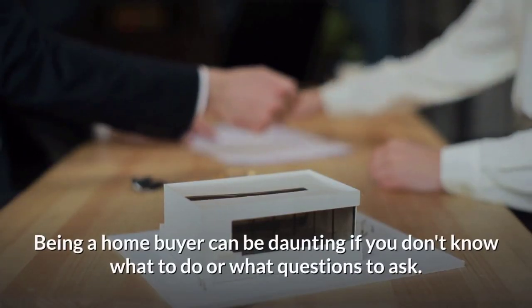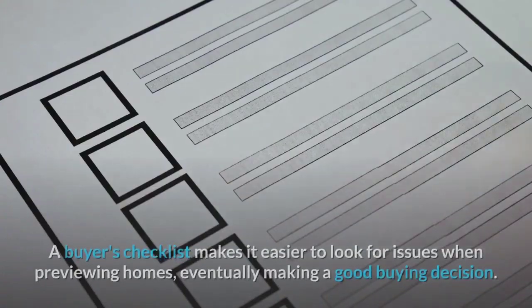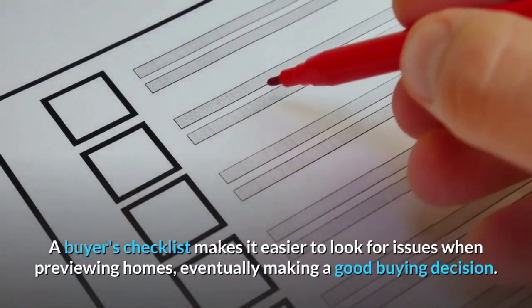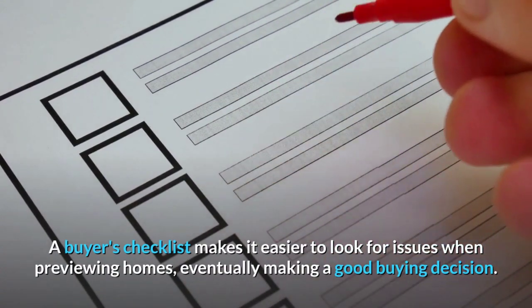Being a home buyer can be daunting if you don't know what to do or what questions to ask. A buyer's checklist makes it easier to look for issues when previewing homes, eventually making a good buying decision.